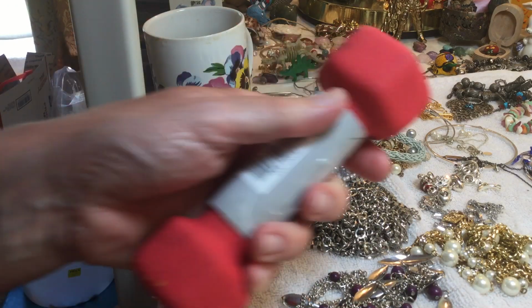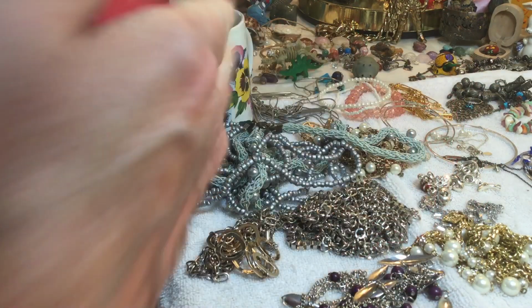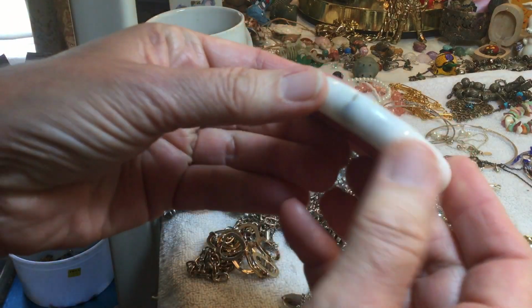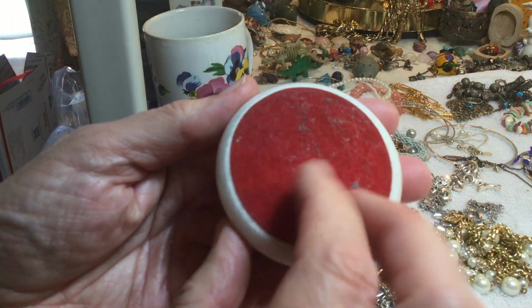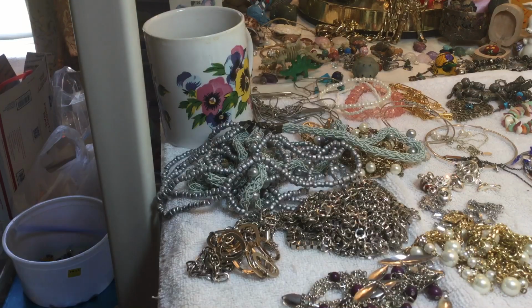We got one of these, which I think I'm going to carry on my walks. It's just one, but I could kind of switch out. And this is like marble. It's the base of something. Isn't that nice? So I like that. You know, we're a rock hound around here.